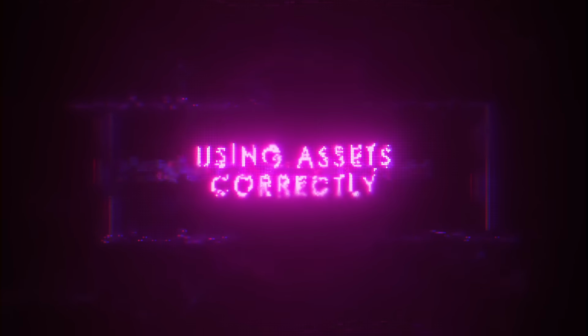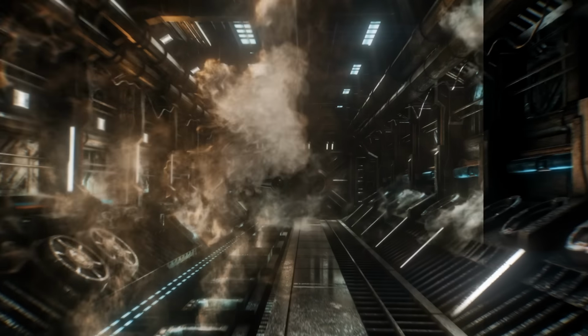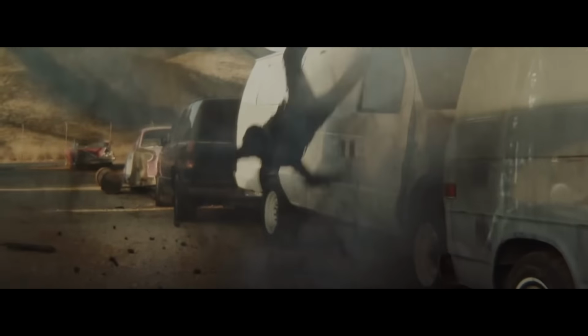But moving into our next tip, we have using assets correctly. VFX assets and stock footage can be really useful in your shots, especially for practical effects that you might not have the means to do for yourself, like pyrotechnics. However, there are a couple common mistakes that you'll see often, which will affect the final look of your shot.